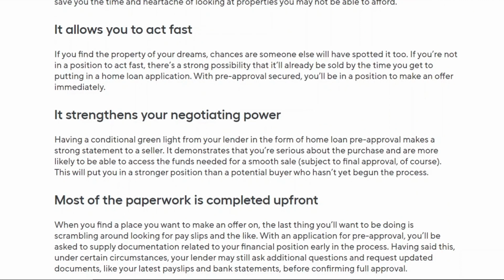It strengthens your negotiating power. Having a conditional green light from your lender in the form of home loan pre-approval makes a strong statement to the seller. It demonstrates that you are serious about the purchase and are more likely to be able to access the funds needed for a smooth sale. This puts you in a stronger position than a potential buyer who hasn't yet begun the process.